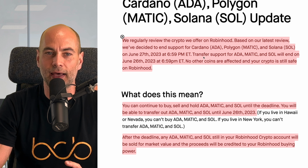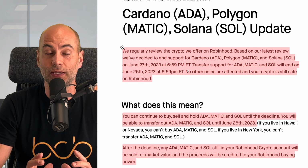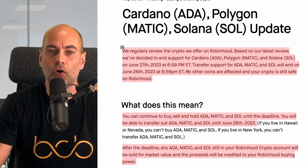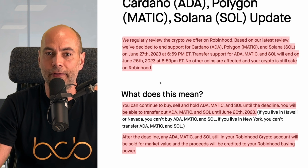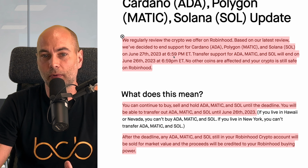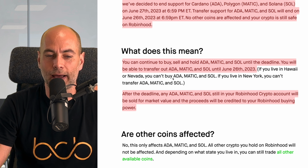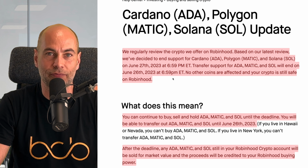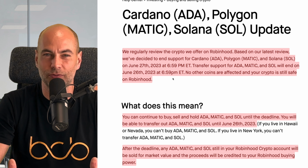Those who had Cardano, Polygon, and Solana on Robinhood had until the 26th of June to either transfer it somewhere else, like to a hardware wallet, or just take it out, or sell it at the price they wanted, because now it's probably going to be sold at the market price. I really don't know how many ADA, Matic, and Sol are left on Robinhood, but it will probably be transferred to stablecoins, I guess.